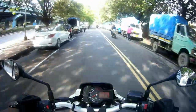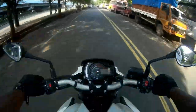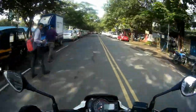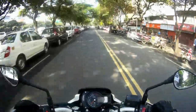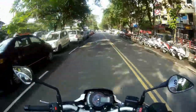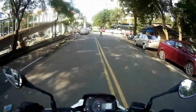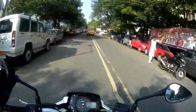Oh my God. Power is always there, baby. And it is showing what? Zero? What is wrong with this zero? Oh my God. This is beautiful. And it grabs attention every now and then. This is the thing in India, people. If you have a noisy bike, if you have a big blingy bike, people will look at you from everywhere. Hey, but the mirrors are good.